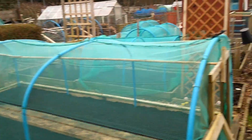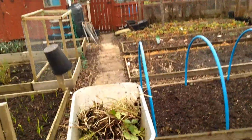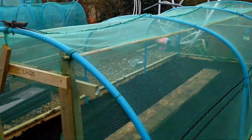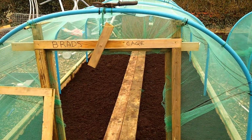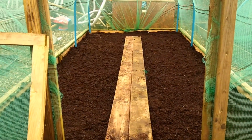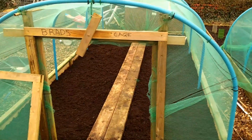Now, it'll be weeded again in March. As you can see, there's not a weed in sight as we look at it now. But I have taken all of this out of it. That's out of the one cage, so there's a barrow full come out of there. I weeded that when I first emptied it and took all the crops out. But they came back. They're not going to be growing as vigorously this time of year, obviously, but come March, believe you me, there'll be a healthy crop of weeds in there for me to shift.